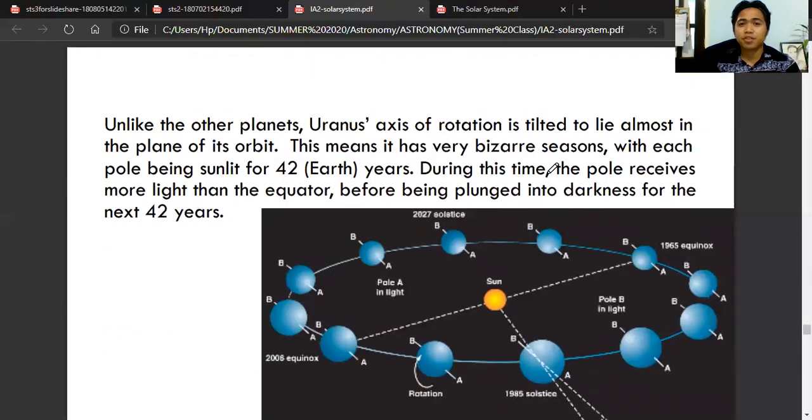Unlike the other planets, Uranus' axis of rotation is tilted to lie almost in the plane of its orbit. This means it has very bizarre seasons, with its pole being sunlit for 42 Earth years. During this time, the pole receives more light than the equator, before being plunged into darkness for the next 42 years.